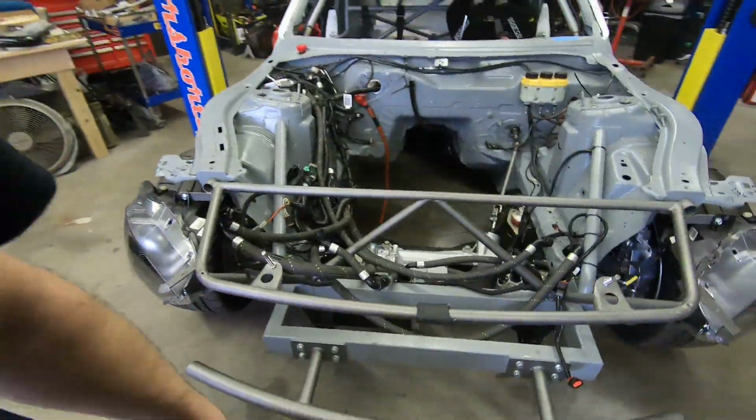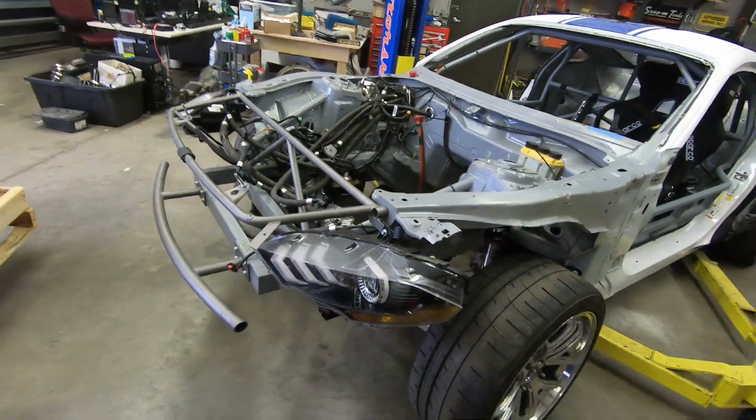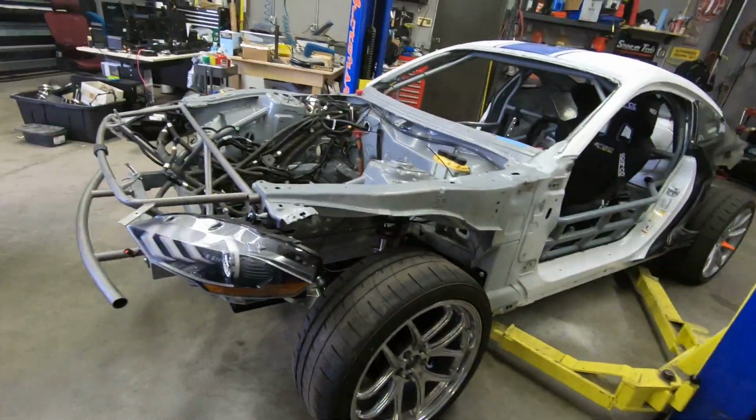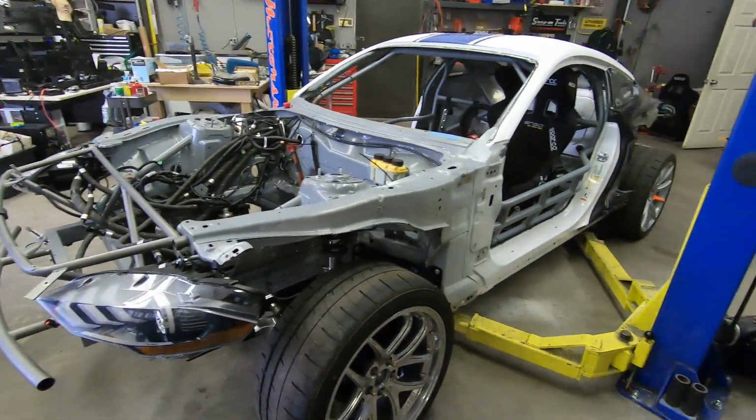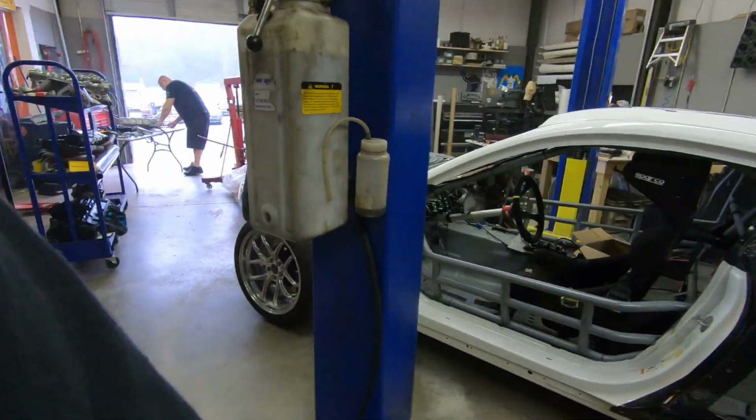Let's do a little walk around the car here. This hole shall be filled at some point today. It's a game plan, at least, unless we run into any hiccups or parts we may not have, but I think we have everything covered. Here's the car stripped down.